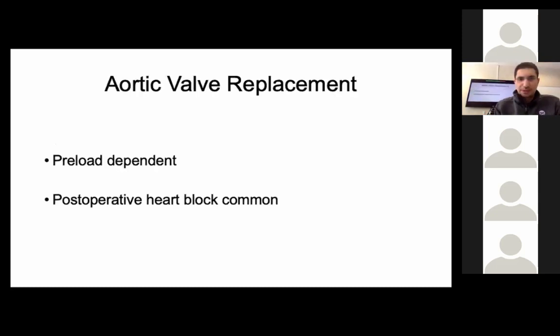All right, aortic valve replacement. What's special about aortic valve replacements in the post-op period? They're very preload dependent. They've got long-standing aortic stenosis, they've got LVH, they've got non-compliant ventricles. They like their preload. They want the extra fluid on board to keep their ventricles full. And so you'll end up giving quite a few fluid boluses to these patients post-op day 0. And you'd like them to stay in sinus rhythm if at all possible, because they like their atrial kick given that their ventricles are so non-compliant.